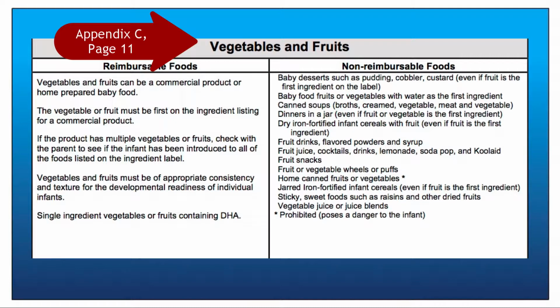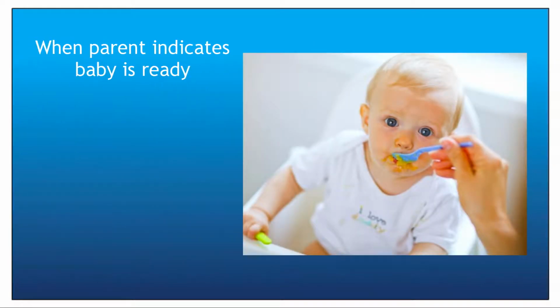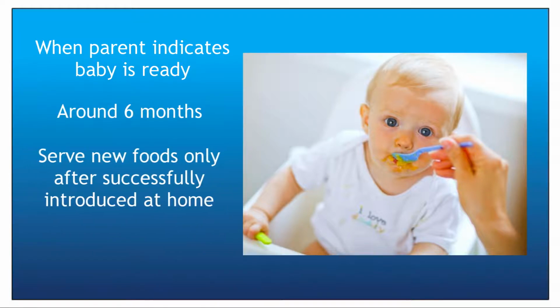Serving vegetables and fruits in infancy provides an opportunity to expose children to a variety of tastes, textures, and flavors to foster a lifelong preference for these nutrient-dense foods that can positively impact health throughout a lifetime. Start feeding vegetables and fruits when the parent indicates the baby is ready, usually around 6 months of age. Serve new foods only after the food has been introduced at home without any problems.